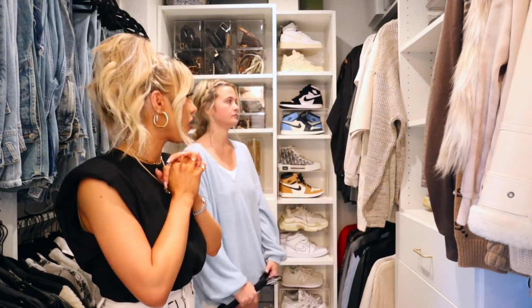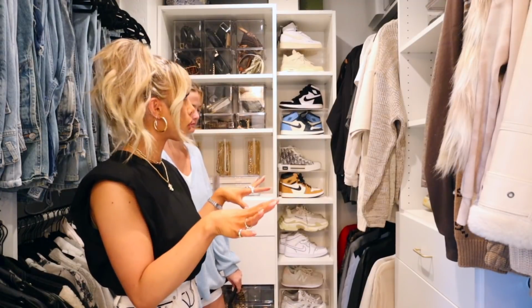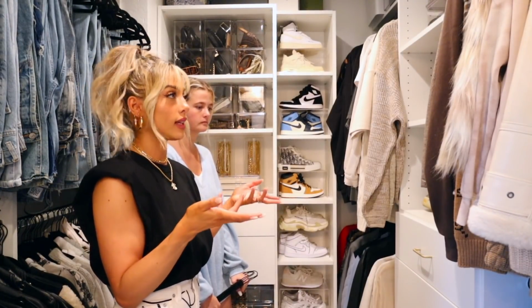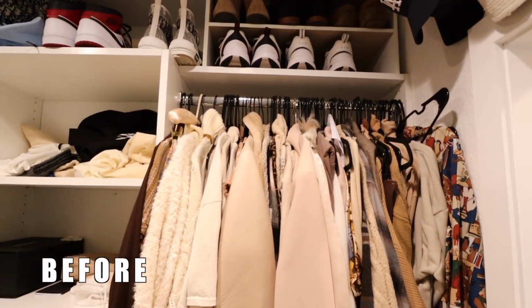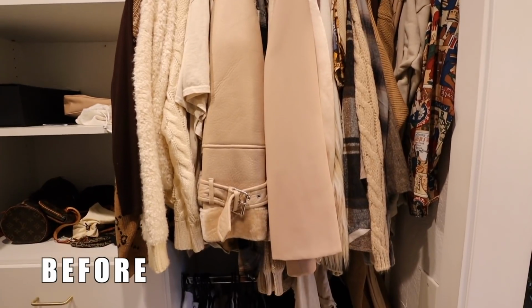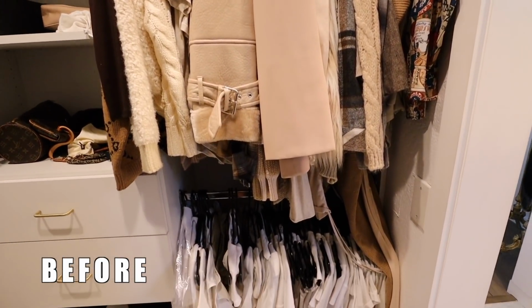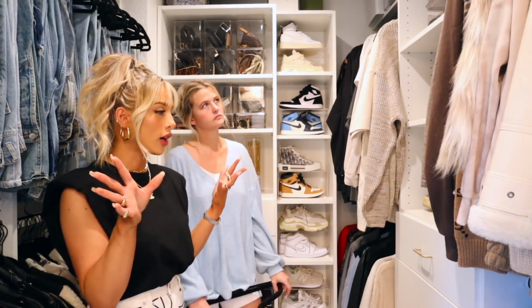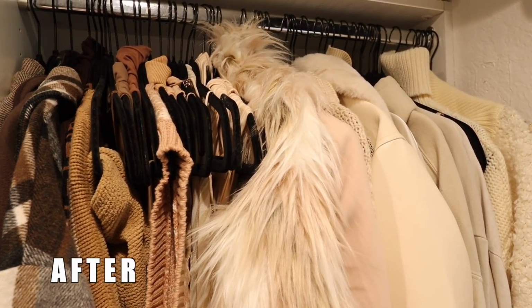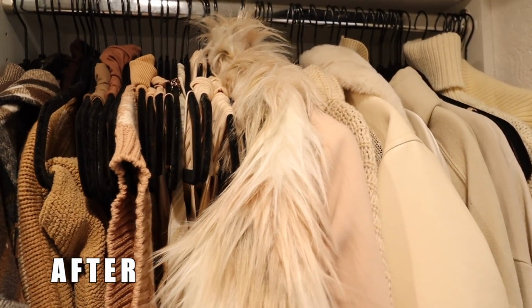Okay, and then we will go over to this portion of the closet. We'll get through all the clothes and then we'll do accessories and things like that. Moving on to this section, like I mentioned, I'm a big neutrals girl, so I have a whole bay dedicated to tans, browns, and creams, I would say, which all fall into the neutral category. And same thing here, we went by color and category, right?